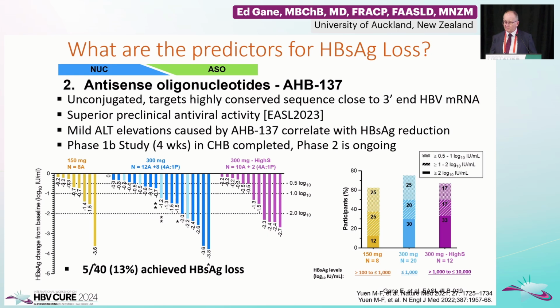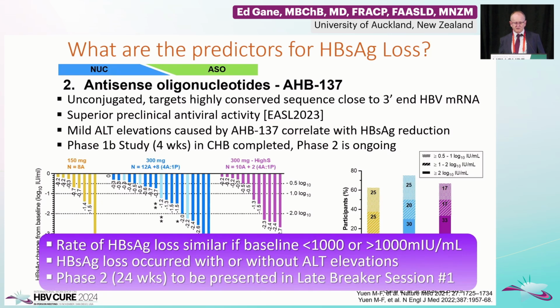And this is the data from AASLD. As you can see, a number of people are having profound surface antigen losses after only 28 days. 5 out of the 40, or 13%, achieved surface antigen loss. On the right graph, you can see it doesn't appear to matter with a higher dose, the 300, what the baseline surface antigen level was. And this raises the possibility, can you increase the potency of your antiviral to overcome the predictive value of the baseline surface antigen? So yeah, the rates were the same.